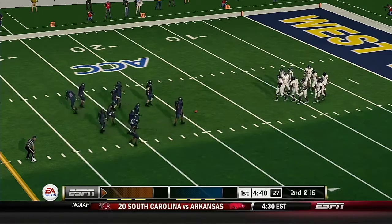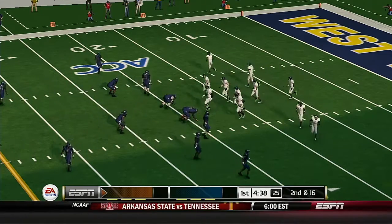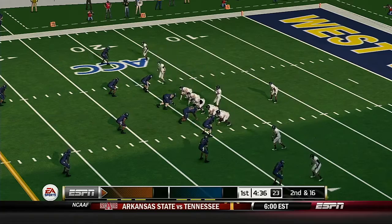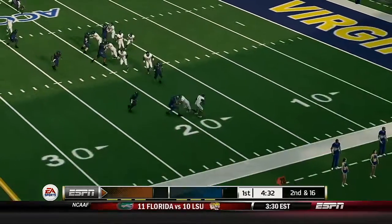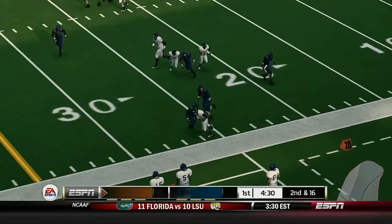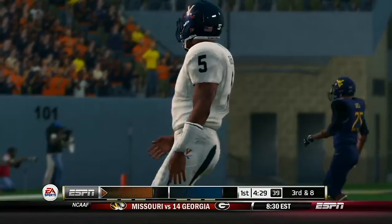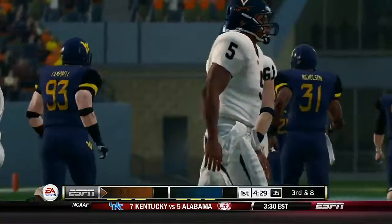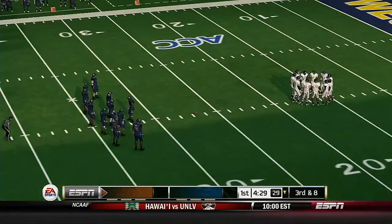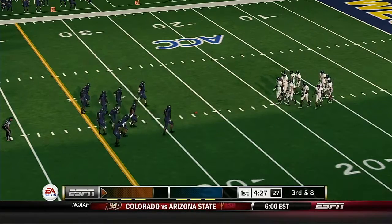Defense looking for another sack in the second down and long situation. Gets it out to his receiver in a hurry. He gets hit out of bounds at the 27. Not a bad little play there. Yeah, it's a nice job by the quarterback reading the coverage and delivering a very catchable ball and allowing his receiver to come up with a nice gain.